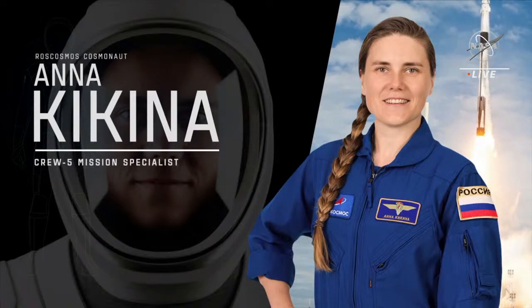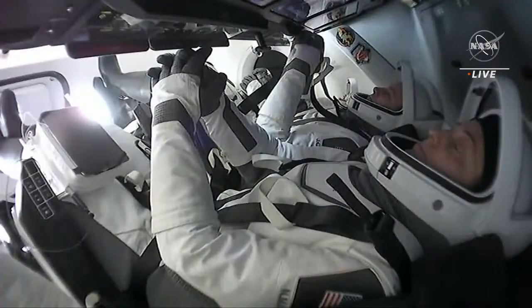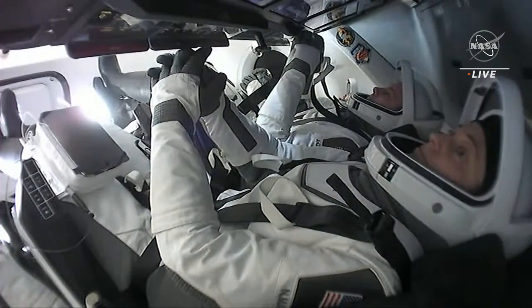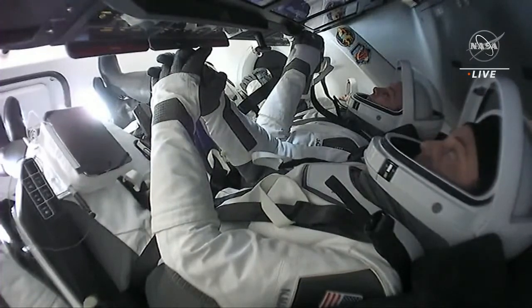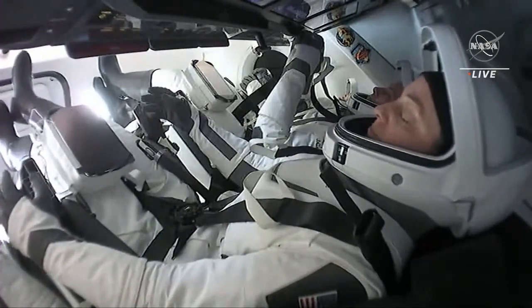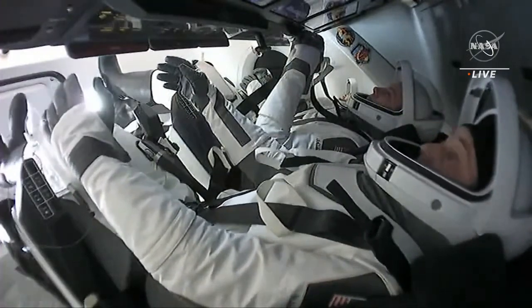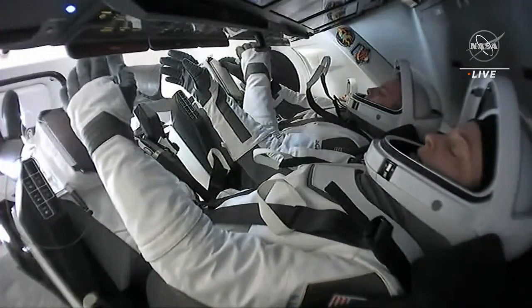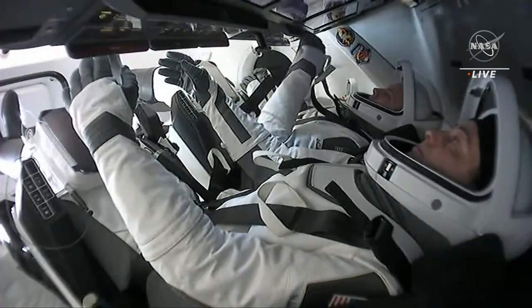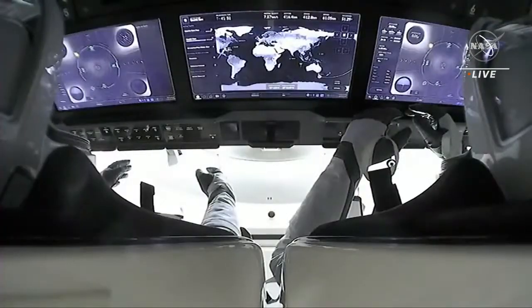Crew 5 was Anna's first flight into space as part of the resumption of integrated crews on U.S. spacecraft and the Soyuz with the Russian state space corporation Roscosmos. Now we are still in that deorbit burn. Those crew members are now about 42 minutes away from that targeted splashdown time of 9:02 p.m. Eastern time. It looks like we have about a minute and a half left in that deorbit burn, but things are going well so far. All four Draco engines are firing for the last time before closing that nose cone and preparing the capsule for reentry.